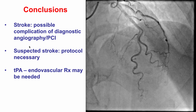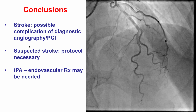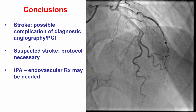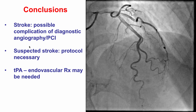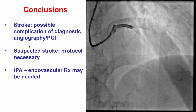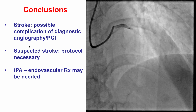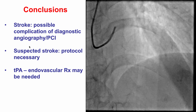There are several lessons from this case. The first one is that neurologic complications can happen during cardiac catheterization, which emphasizes the importance of a strong indication for the procedure. Cardiac catheterization is an invasive procedure that has complications, and stroke is one of the most feared potential complications of the procedure, but fortunately the overall incidence is very low.